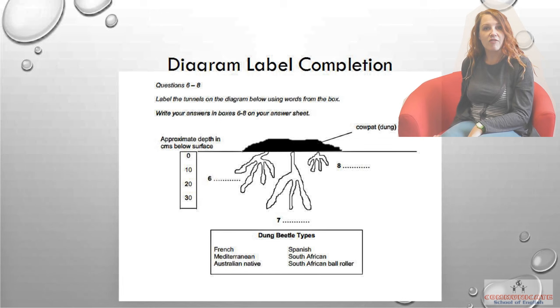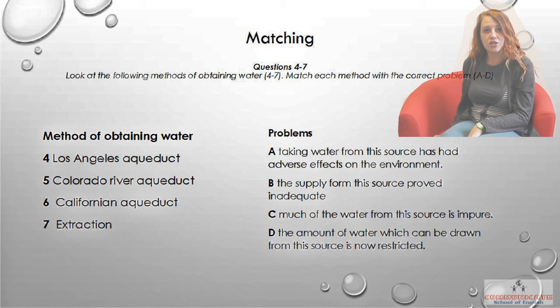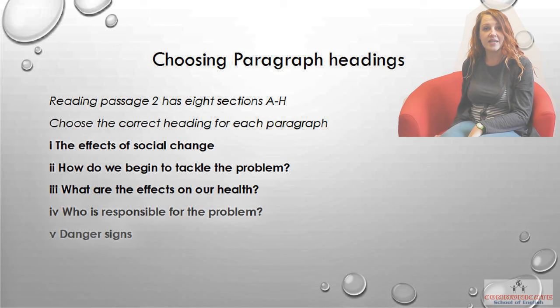A diagram label completion. A diagram with some options to complete the information on the diagram. Classification. You'll have three or maybe four different things to classify, and five or six questions. So you need to match the options with the questions. Matching questions. You'll have four or five questions and then some problems or some solutions to match with them. Choosing paragraph headings. Often the reading is separated into seven or eight paragraphs, and you'll have an option of 12 or 13 or maybe even 14 different paragraph headings. You need to decide which heading goes with each paragraph.